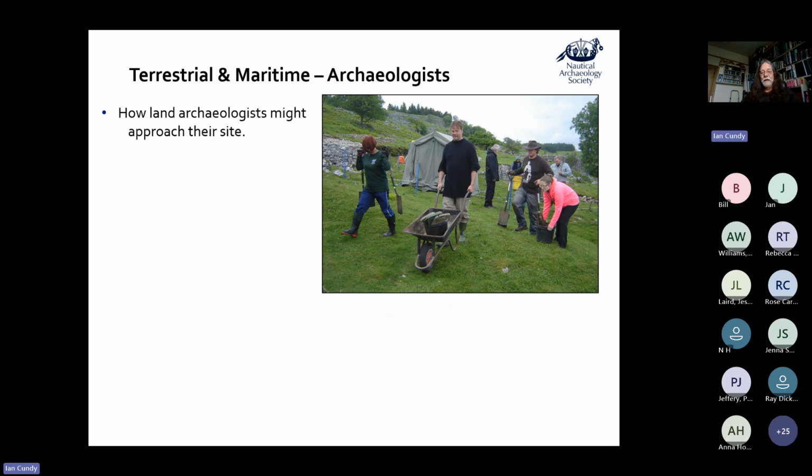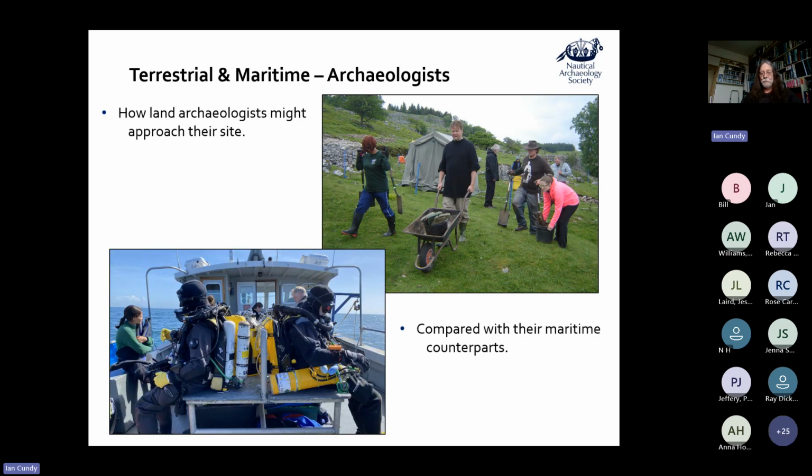By comparison, this is how their counterparts might approach their maritime site first thing in the morning. You can see it's a completely different aspect of how you might attack a site. That's fairly light-hearted. What I thought I would do is pick out a couple of differences between maritime and land sites, and look at them a little bit more technically.